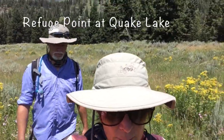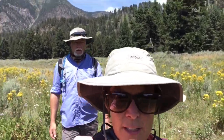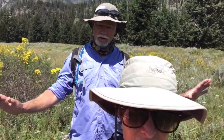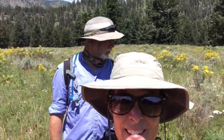We're hiking on the Hagbun Refuge Point Trail, and what happened here, Dave? The night of the earthquake, 250 people made their way here. All they could see was headlights from other cars. There was no lighting around, and people slowly started coming here and kind of helping each other. But it was 250 people here, and then that morning the smoke jumpers came in. They were glad to see them.